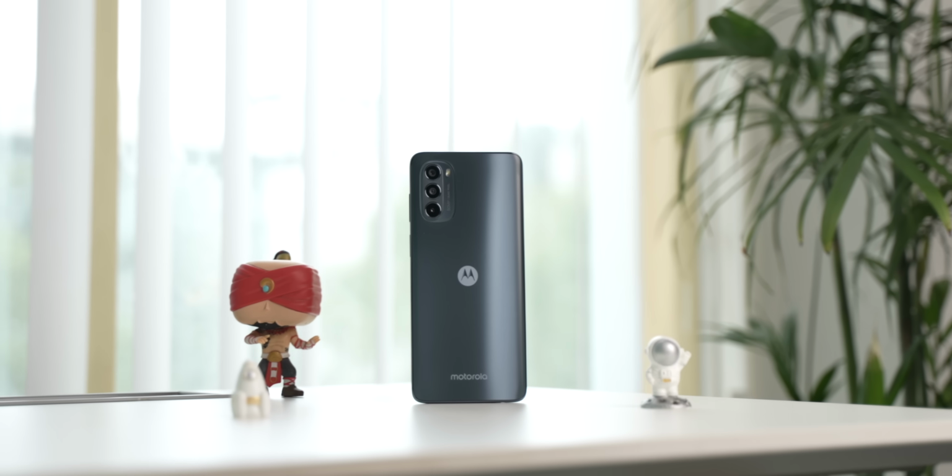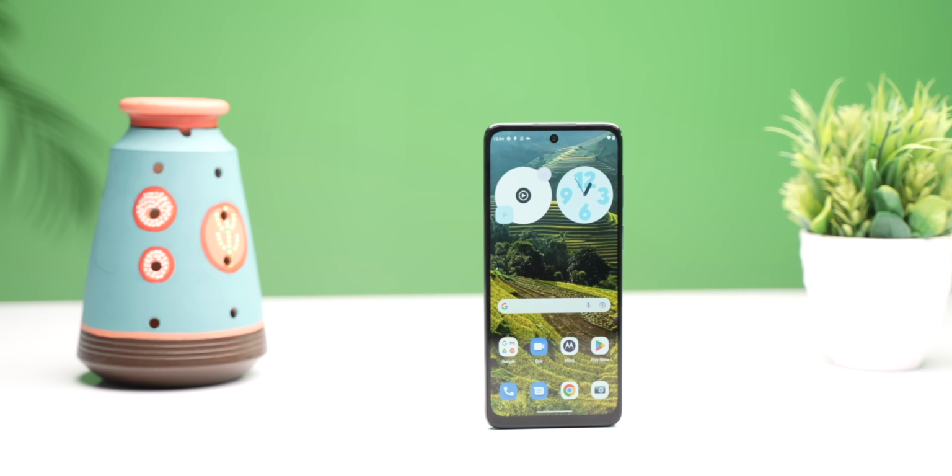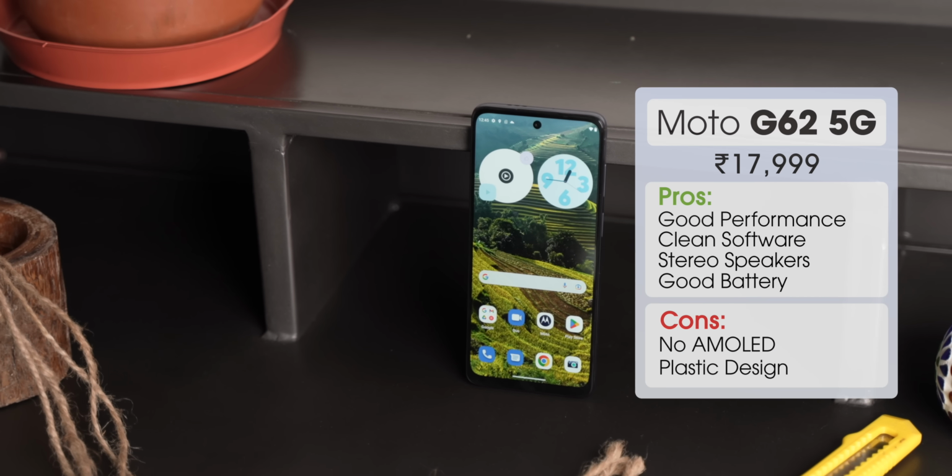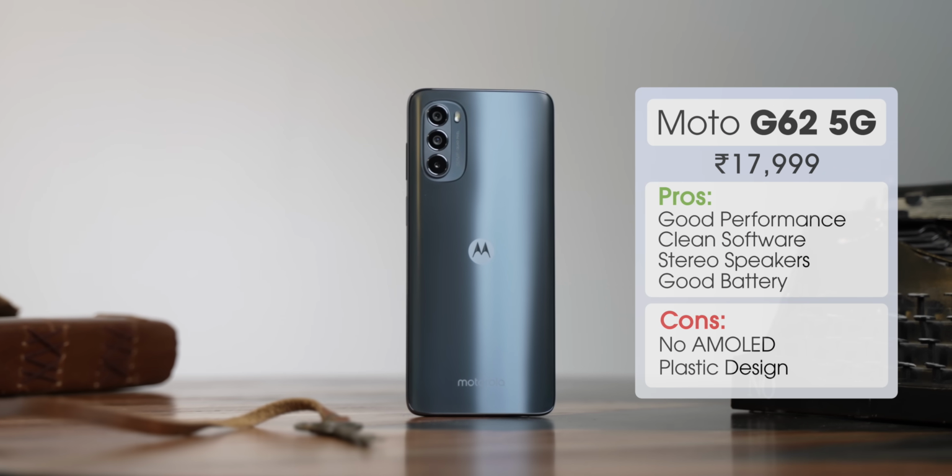It has all the 5G bands and it's also a pretty good phone all around. Here are the pros and cons of the phone, and one thing I don't like about this phone is that there's no AMOLED display, but other than that, it's a good phone.